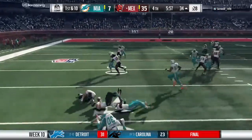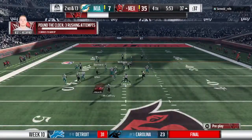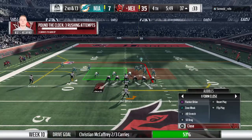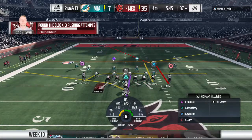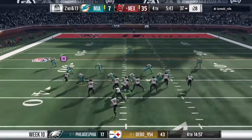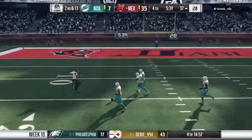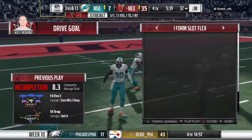Toss. This is McCaffrey. And maybe a measure of revenge there. He's had his way in this one, but this time they get him behind the line. They'll wind up losing 3 yards here. And it'll bring up a 2nd and 13. He'll look to throw. And his throw's going to be incomplete. Keenan Allen, the intended receiver.